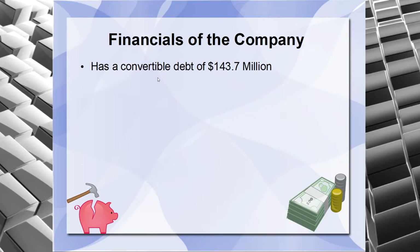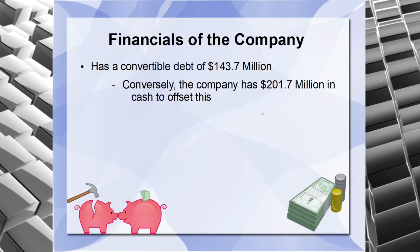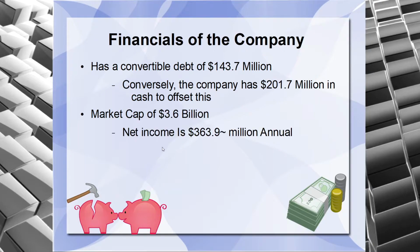The company has a convertible debt of $143.7 million. Conversely, though, they have around $201 million in cash to try and offset this. They also have a market cap of $3.6 billion with a net income of $363.9 million annually. And this is really good because this shows that they can bring in a lot of money, and they have a lot of equity from the market cap, and they also have a lot of equity from the facilities that they own. So they have a very low equity to debt ratio because of this.